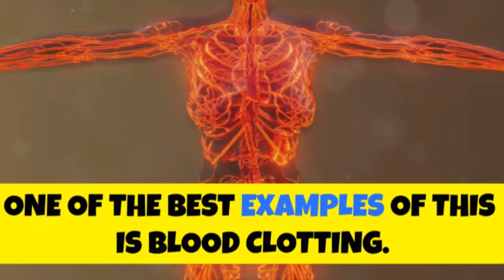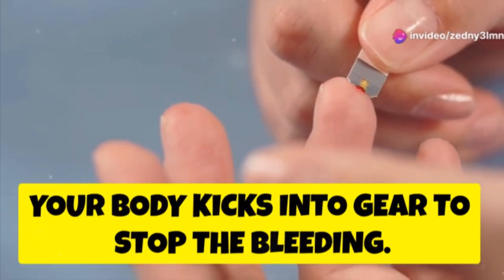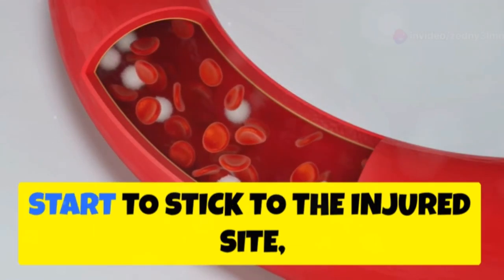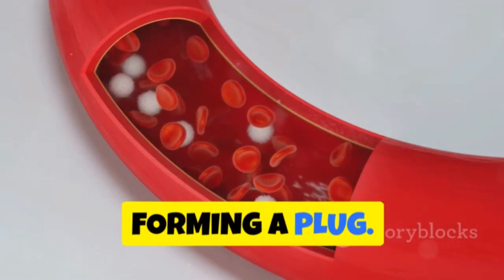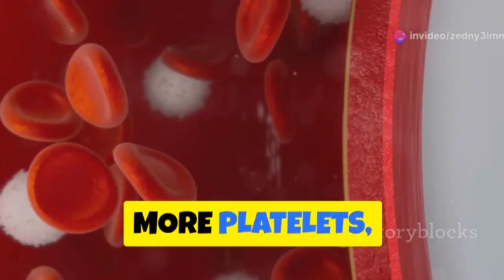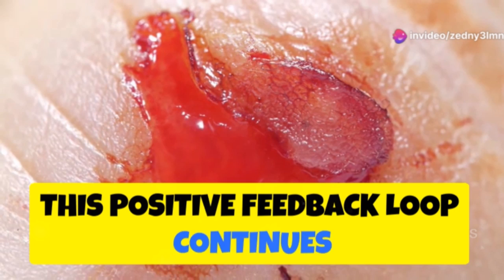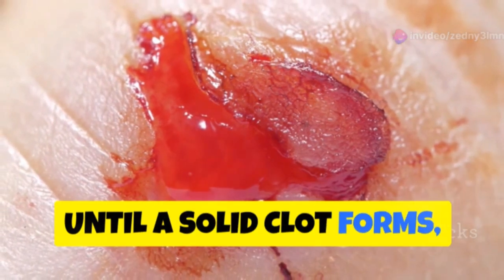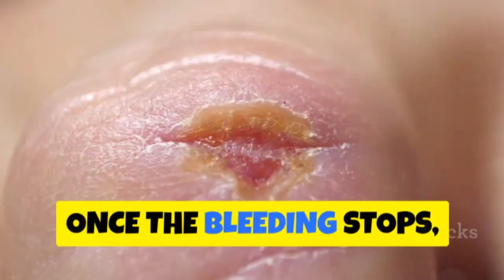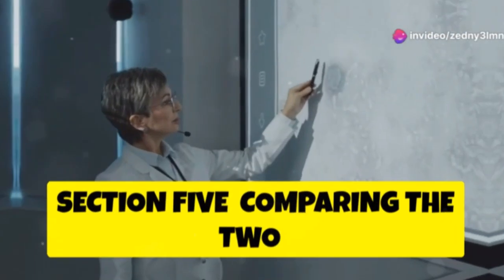One of the best examples of this is blood clotting. When you get a cut, your body kicks into gear to stop the bleeding. Platelets, small cell fragments in your blood, start to stick to the injured site, forming a plug. As more platelets gather, they release chemicals that attract even more platelets, amplifying the clotting process. This positive feedback loop continues until a solid clot forms, effectively sealing the wound and preventing further blood loss. Once the bleeding stops, the loop is broken and the body returns to its normal state.